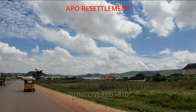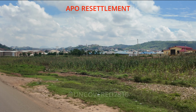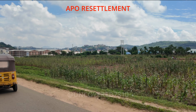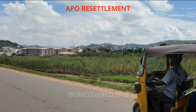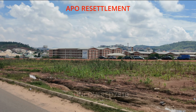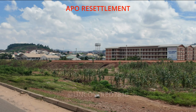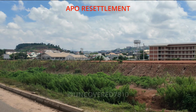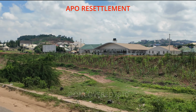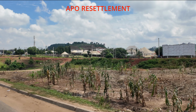On this tour, I'm going to take you through a relatively small neighborhood called Apo Resettlement, which is a part of the first two districts in Abuja, Nigeria, known as Abuja district. This district has a luxury part, but the luxury part will be featured in part 2 of this tour. For today, we are going to cover the resettlement part of it for a reason.